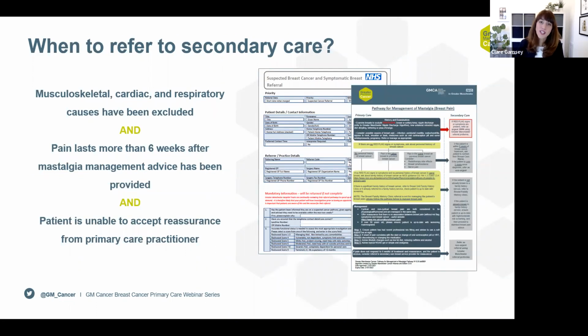So with breast pain, when should you refer to secondary care? I think the short answer is, in general, these patients should be able to be managed in primary care. Of course, you'll want to exclude musculoskeletal, cardiac and respiratory causes. But if you're thinking you need to refer into secondary care, please could you give the patients the conservative advice first of trying a topical non-steroidal gel and ensuring they're wearing a well-fitted bra, and reassure them that breast pain isn't related to breast cancer.